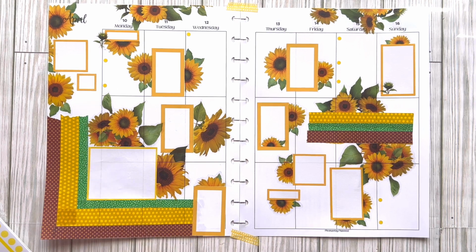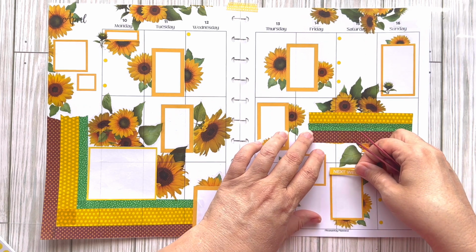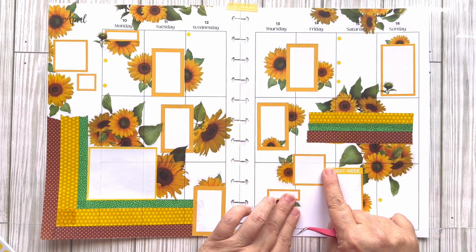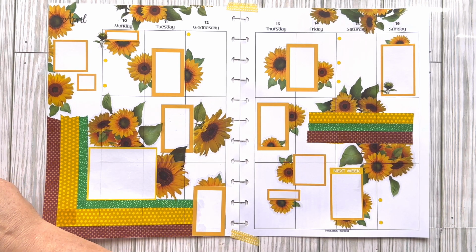And I might try out a few of these. Let's see. August the 6th. I don't have any appointments. So I think I'm going to put this right here for next week. That way I can pre-plan for next week. And let's use a remember.